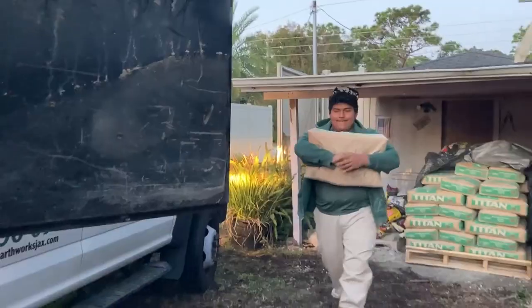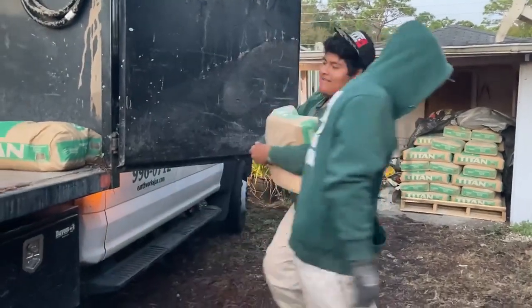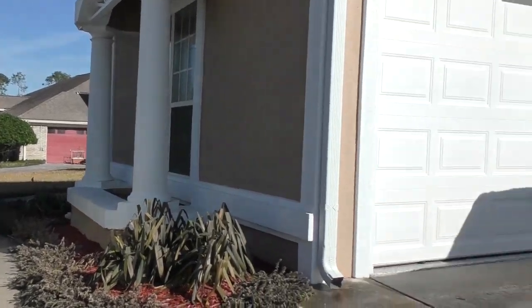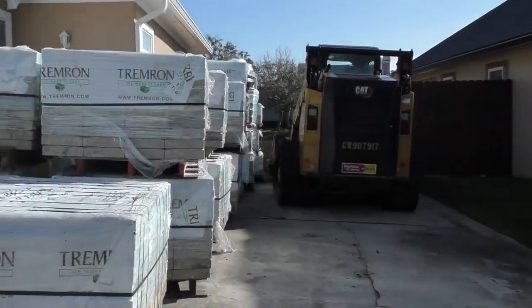We're just starting a project here in Mandarin, and it's going to be mainly all pavers. They're having their pool refinished, new tile put in, and so we're resurfacing the pool, repairing the screen, putting in a new walkway, reducing a few steps at the front so that it's easier access in and out of the house, replacing the whole entire driveway. So it's a pretty large project, and like I said, it's strictly pavers, but it'll be really interesting to see the transformation.